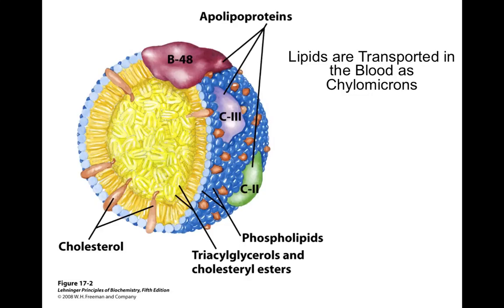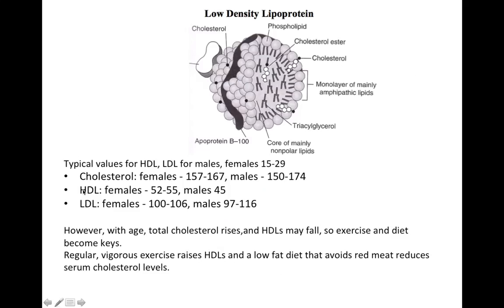Then we have things called VLDLs, which are very low density lipoproteins. Then we have IDLs, which are intermediate density lipoproteins, and LDLs, which I think is one of the terms you guys are probably familiar with, low density lipoproteins, and then HDLs are high density lipoproteins. These are all examples. And for all of those lipoproteins, the structure is a hydrophobic core consisting of triglycerols and cholesterol esters, surrounded by amphipathic phospholipids or unesterified cholesterol, things that are going to be able to interact better with the water on the outside.